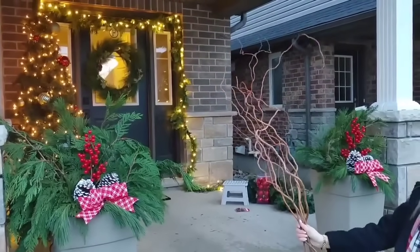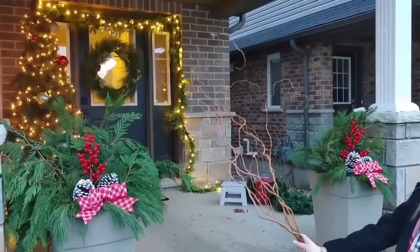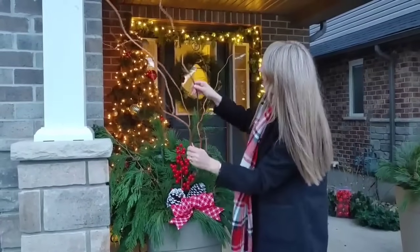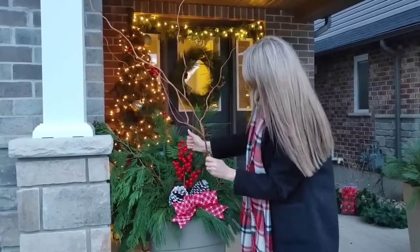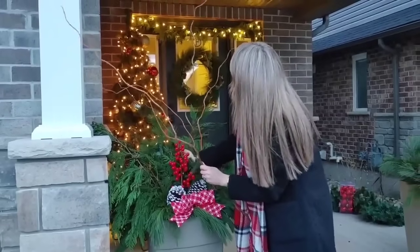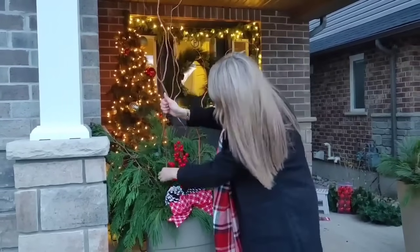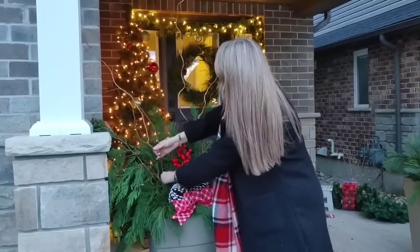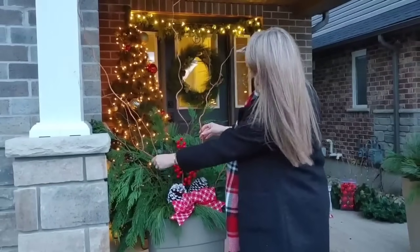I wanted to add a little bit of height, so I thought these branches would be so pretty. I bought these from the nursery. I used them last year and then saved them again for this year. But I love how these look. They're just so unique and pretty, and I always would see these gorgeous displays at businesses, and they always had these branches in them, so I think they add such a pretty touch.